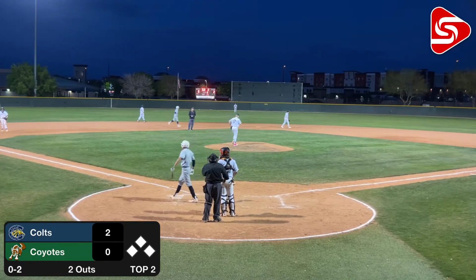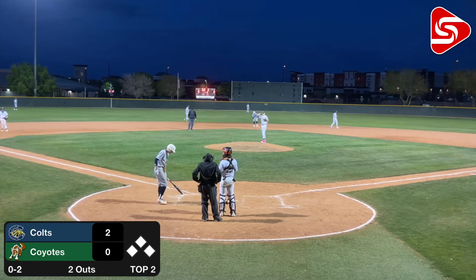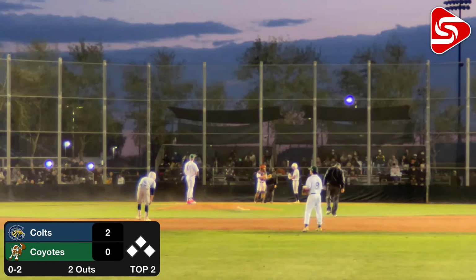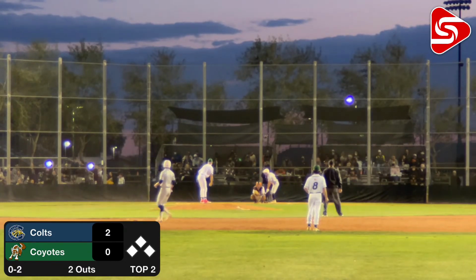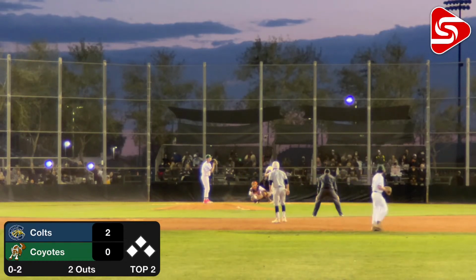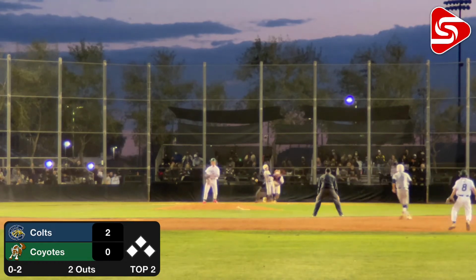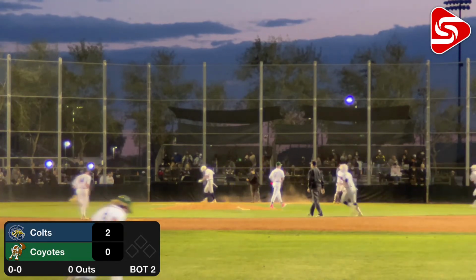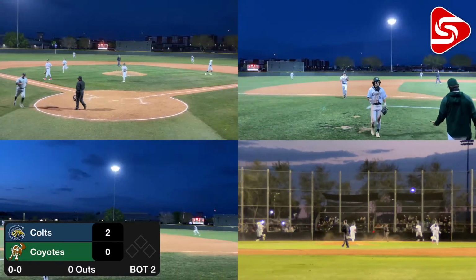That one fouled off. He's now behind 0-2. A lot of these hitters, Ryan's able to get ahead 0-2, and then they're maybe nibbling a little too much, but they're working their way back into the count. See if Ryan adjusts right here and gets this big out. That's a great pitch, off speed, cutting away, gets out of it with only giving up 1 run.